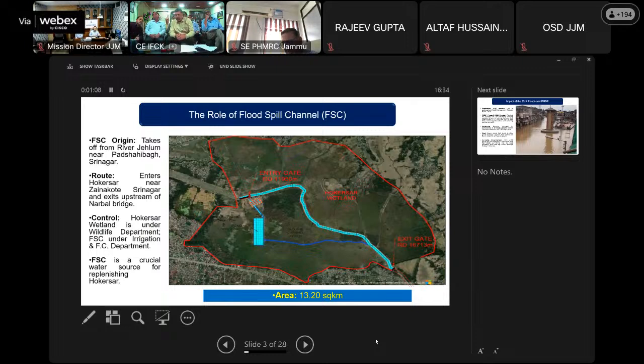The role of the flood spill channel so far as Hokersar wetland is concerned. The flood spill channel plays an important role in maintaining the ecological balance of the Hokersar wetland. The flood spill channel originates from the river Jhelum near Padshahi Bagh, Srinagar. The channel follows a strategic route, entering the Hokersar wetland near Zanarkot village and exiting just upstream of the Narbal bridge on Narbal-Gulmarg road. This channel is essential for replenishing the wetland, ensuring a steady supply of water, especially during dry months in the winter period.